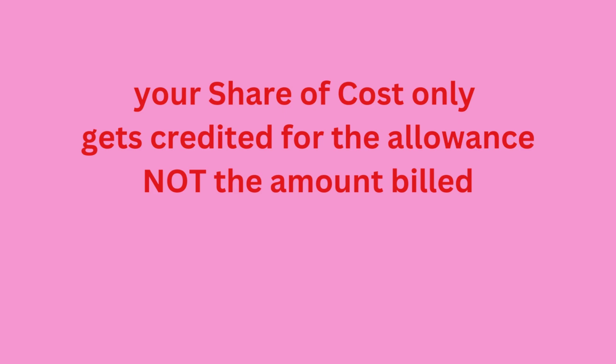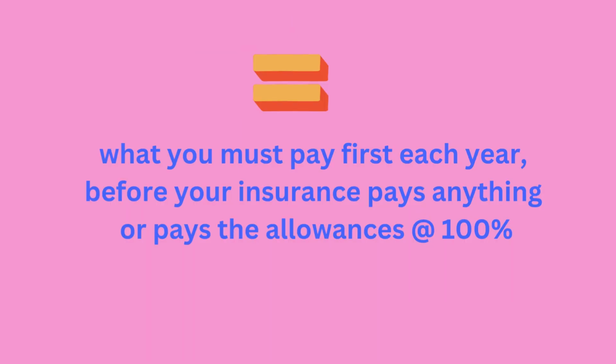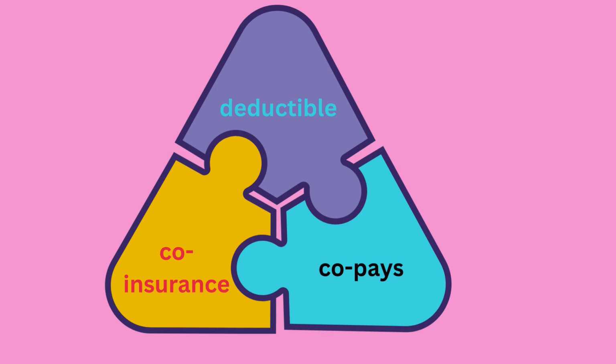And to make things a little bit worse, you will only get credited for the allowance of $49.20, not $420.48, which you owe the doctor. The full services not rendered amount of $400.80 does not get credited towards your yearly liability or share of cost.